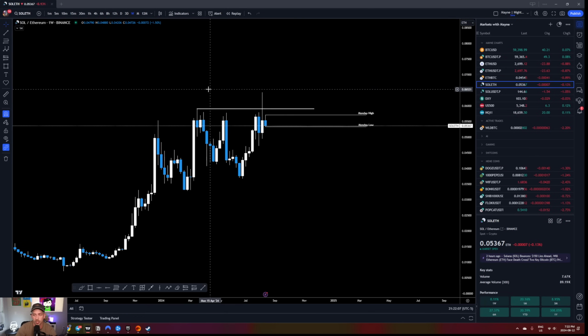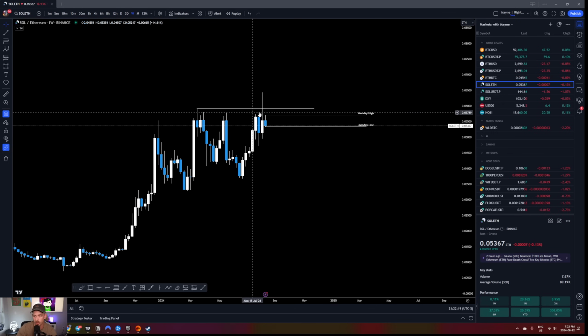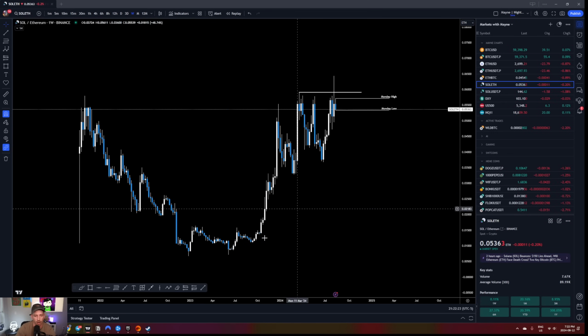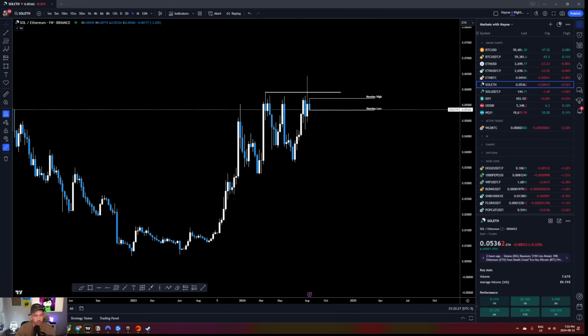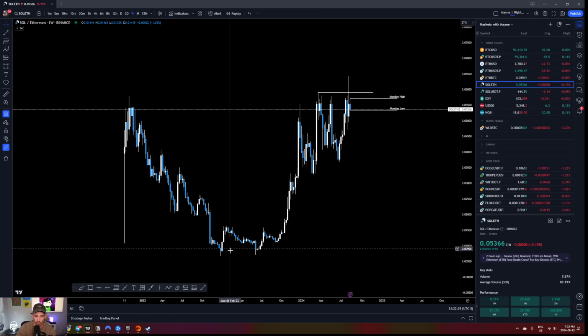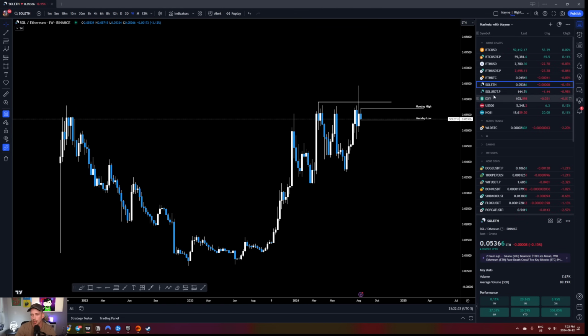So I wouldn't be surprised if we see ETH BTC continue to go up for this to actually continue to trade lower, maybe down into here. I don't know. But right now, ETH, based on this chart, looks like the stronger of the two. Obviously, Sol's been kicking ETH's ass for a while now, but that can obviously change because ETH was kicking Sol's ass for a very long time here, right?